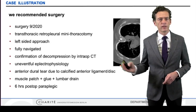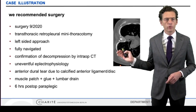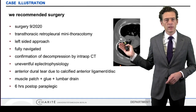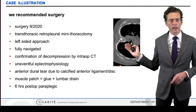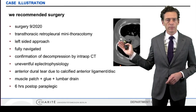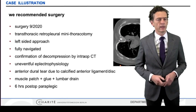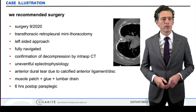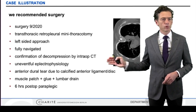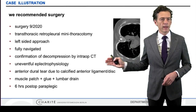You can see here the intraoperative CT that we have used for our fully navigated approach. We have identified the level, we planned the extent of bony resection and the surgical strategy to push the disc fragment into the cavity that we would have created with our high-speed drill using a microscopic strategy. We have performed electrophysiological monitoring during the surgery, and everything went well.